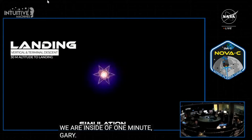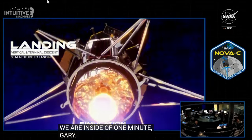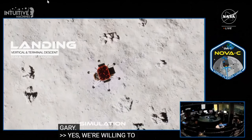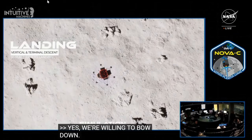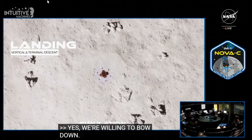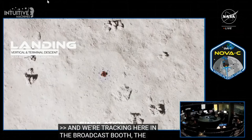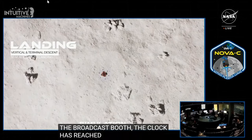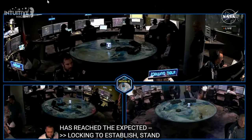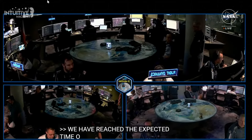Yes, we're willing to blow down. And we're tracking here in the broadcast booth. The clock has reached the expected. May take a minute for comms to reestablish. Standby. There it is. Mission director beating us to it. We've reached the expected time of landing, but now is the process of waiting for comms, and we are in standby mode, as you heard it from the mission director, Dr. Tim Crane.